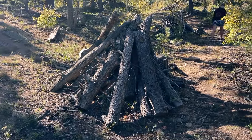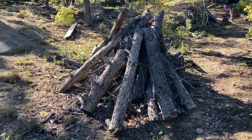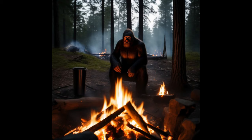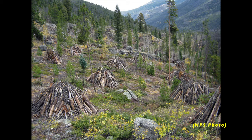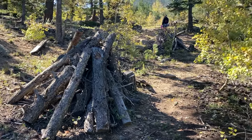So we're hiking along looking for a spot to paint, and a lot of people don't know when they come here what these mysterious piles are. They're not Bigfoot bonfires. This is actually what they do to mitigate fire when it comes through. They take a lot of the old brush and stuff and they put it down here and then they move it out later.